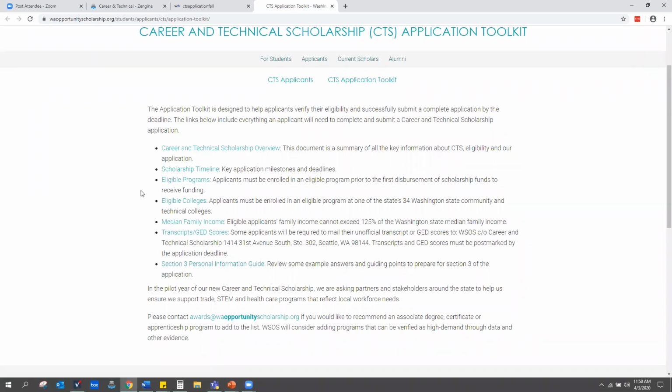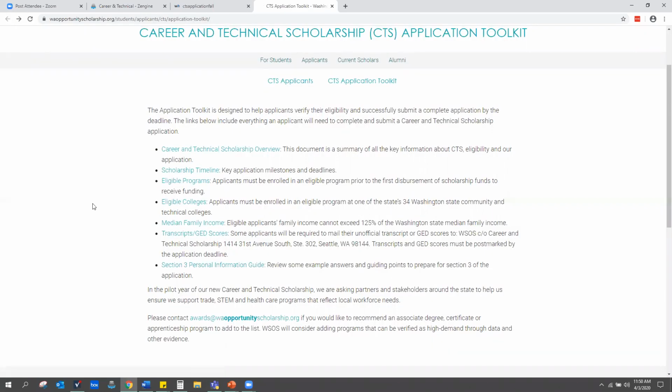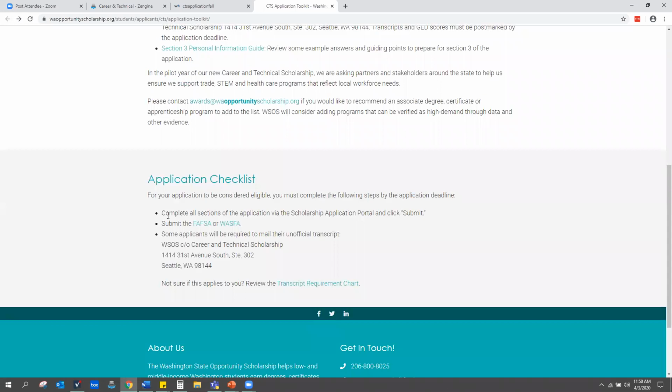So if you're trying to determine if you are enrolled in an eligible program, go ahead and click the eligible programs link. Or if you're trying to determine what materials you should submit, whether that be an unofficial transcript or official GED score, go ahead and take a look at the flowchart here. Then, if you scroll all the way down, we have the application checklist, which lists all of the steps you must take to successfully submit a complete application.